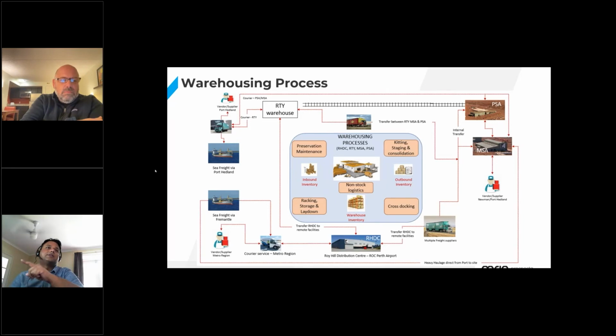But like I said, this is a view from a warehouse point of view. And in the center is all our different warehouses. To start with, we have RHDC, which is the distribution center, as I was saying, in Perth, but it's only a transportation cross-docking warehouse. All our site warehouses, which are located closer to the process plant and mine plant and port and rail, are the actual stocking warehouses.